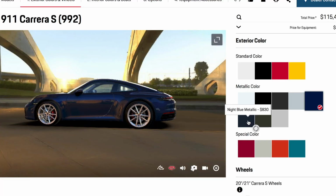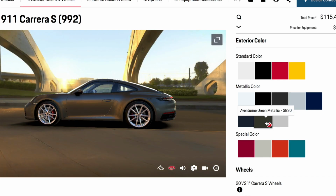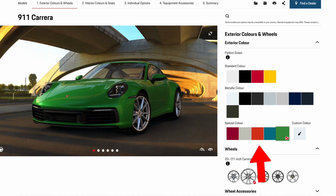Night blue metallic stays unchanged, and we've also got a new green color. Well, they say it's a green color. I'm a little bit disappointed that this is a bit too gray, but you do see the green in sunlight. Then we have the 4 special colors, but you will notice a new color being added, Python green. Very cool to see a brighter green joining the team.